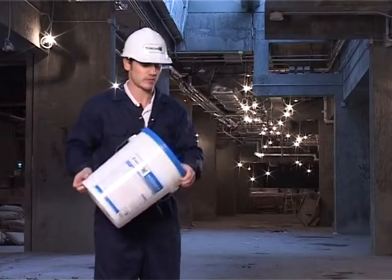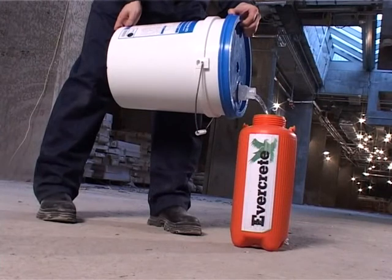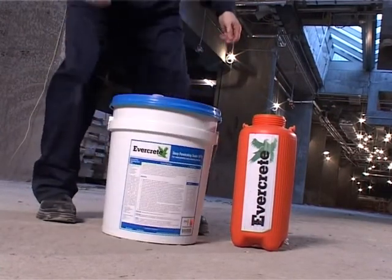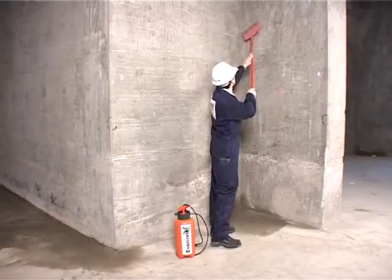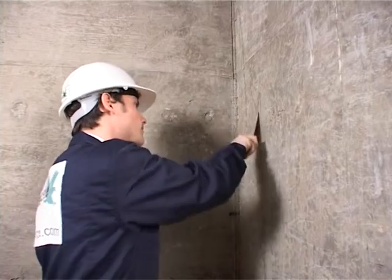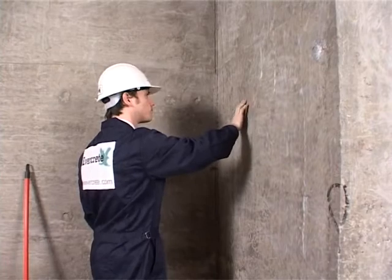Always give DPS a very good shake before use, and then carefully pour into a low-pressure garden sprayer or mechanical sprayer. Then make sure your concrete wall is clean and free from dust, formwork oil, grease, and other contaminants, which may hinder the DPS from penetrating the surface.